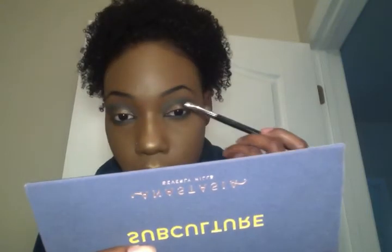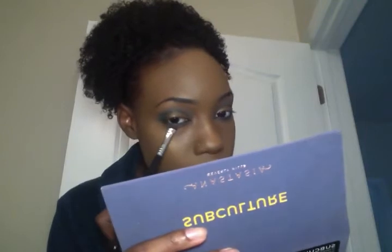Using this brush, it's really good. I love this brush so much. And now I'm going to go back and smudge out the lower lash line a little bit more. And I'm making sure that it connects right here on the outer portion of my eye. Like so.